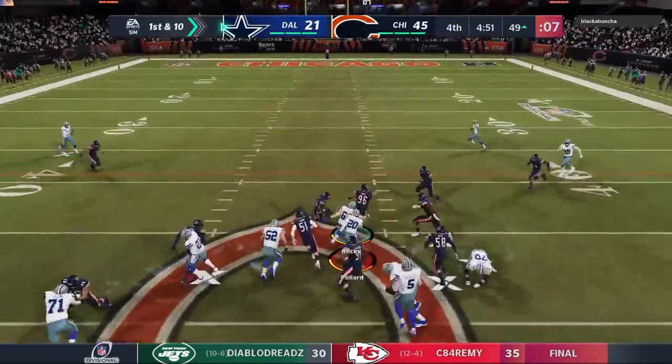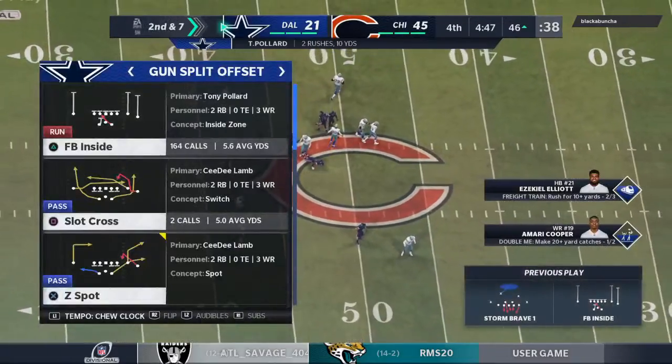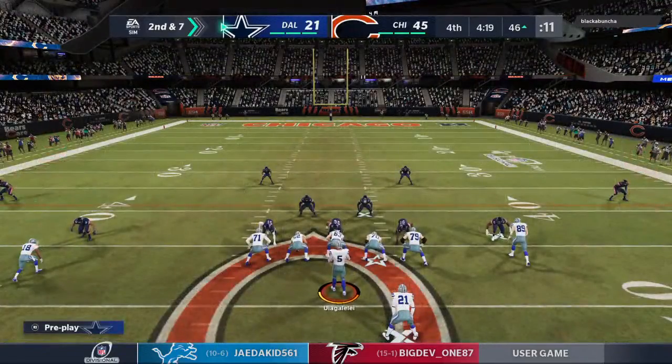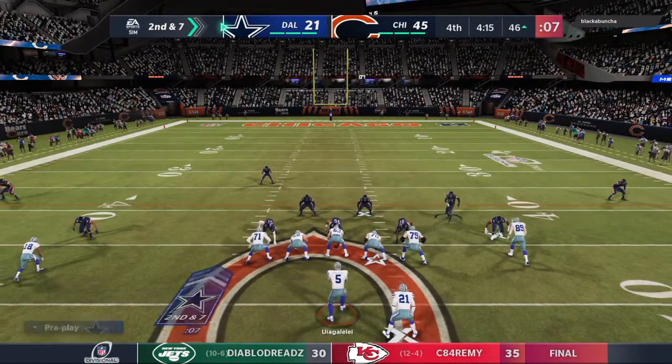Now a shotgun handoff to Pollard, and he'll get this down only to about the 46. The All-Pro in 2 positions, Khalil Mack, there to make the stop. Well, that's just a pile of bodies there, and that's when you kind of find out who's a tough guy, right? Who can stand up and make a play.